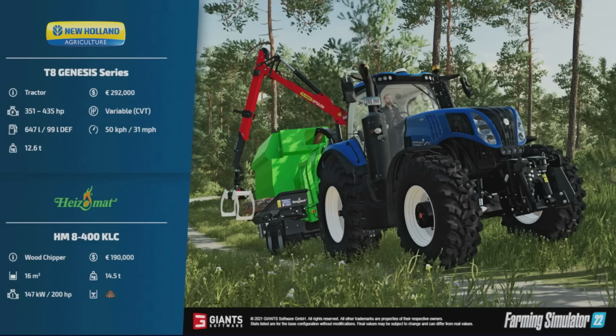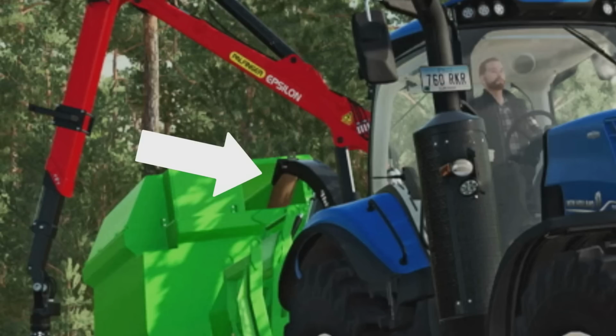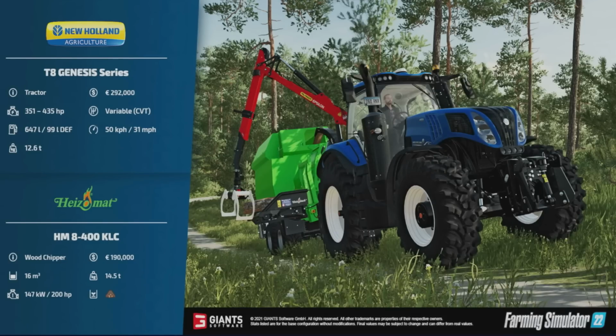190,000 to buy. It does say 16 cubic meters, so that's 16,000 litre. Now looking at that, there's a small pipe just behind the tractor. You can see there's a small pipe that fires directly into the back of the wood chipper. So I'm assuming that then is a self-contained unit. 16,000 litres, you wood chip and it's full.